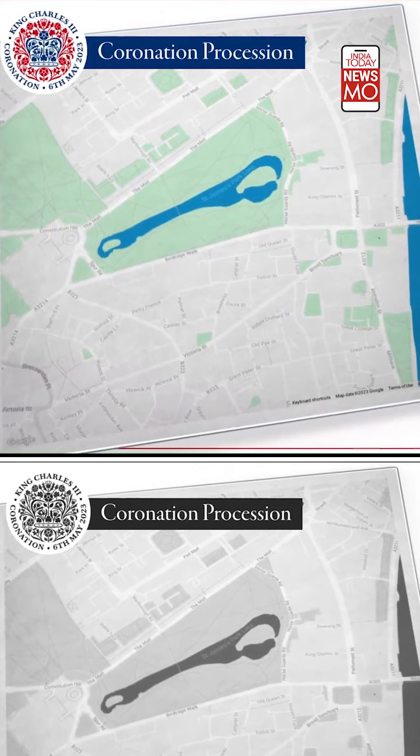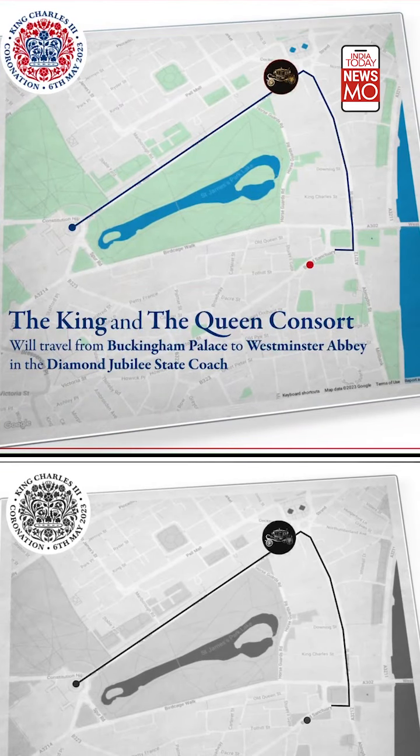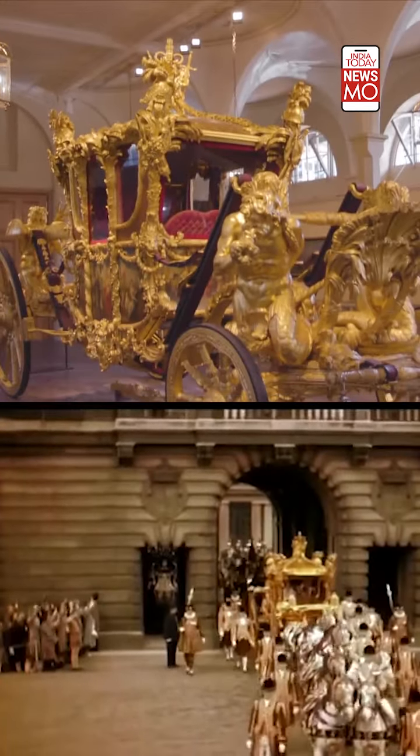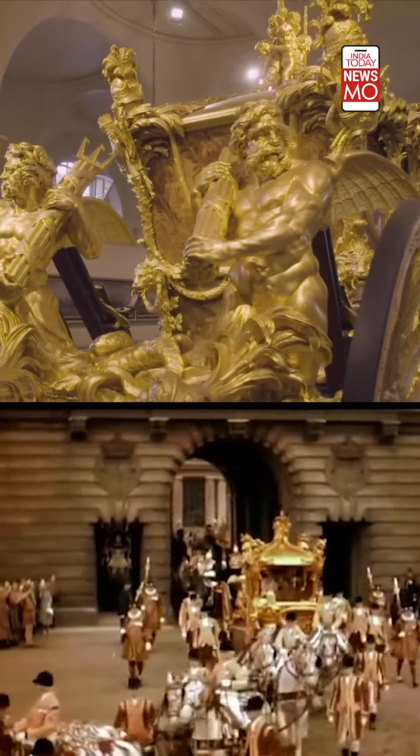It will start off at 6 a.m. with a procession. The King and Queen Consort's procession will take place from Buckingham Palace to Westminster Abbey. That too in a Diamond Jubilee State Coach. The coach was built in Australia in 2012 to mark 60 years of Queen Elizabeth's reign. The ceremony is set to begin at 11 a.m.